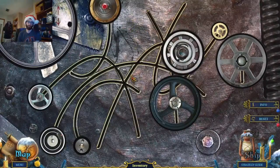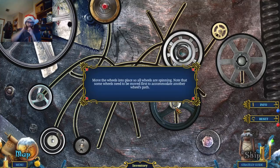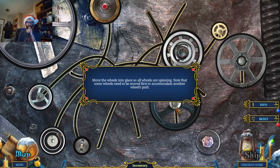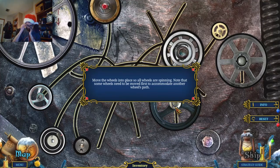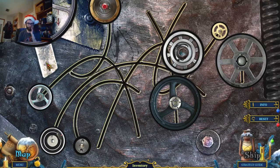Oh. Okay. Move the wheels in place. Move the wheels in place so that all wheels are spinning. Note that some wheels need to be moved first to accommodate another wheel's path. Okay. Let's move that out of the way. I think.